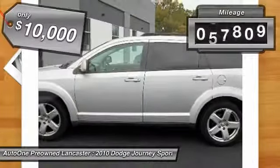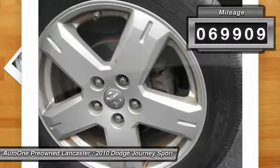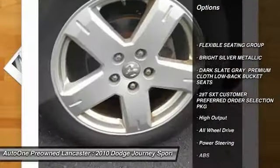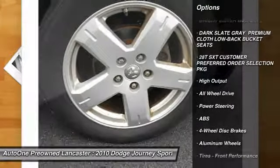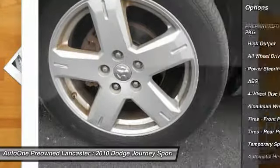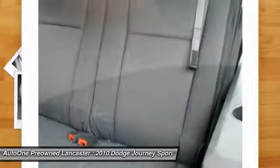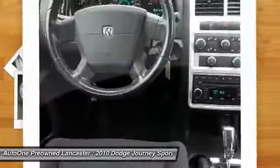This vehicle has less than 70,000 miles. Here are some of this vehicle's great options: traction control, keyless entry, stability control, CD changer, anti-lock braking system, all-wheel drive, steering wheel audio controls, leather-wrapped steering wheel, power steering, adjustable steering wheel.